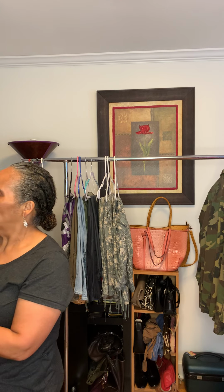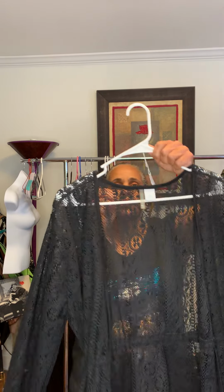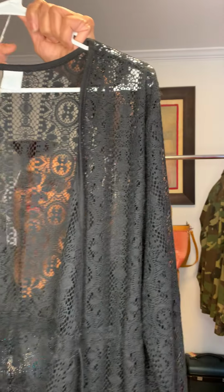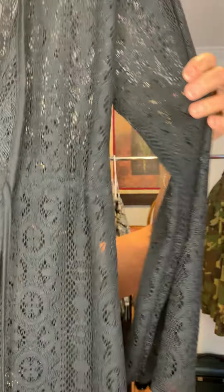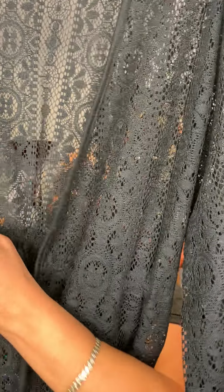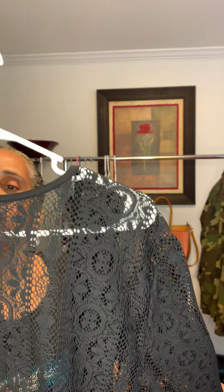Now, for those of you who will be wearing your swimsuits this year, but you want a little cover up, I have the perfect thing for you. This cover up is by New Directions. It's a size extra large. It has the drawstring right here. The sleeves have a little bit of bell to them. Not much, just a little. It's black. Here's the back. Again, this is by New Directions, and it's a size XL.